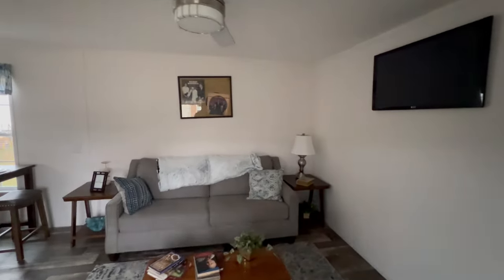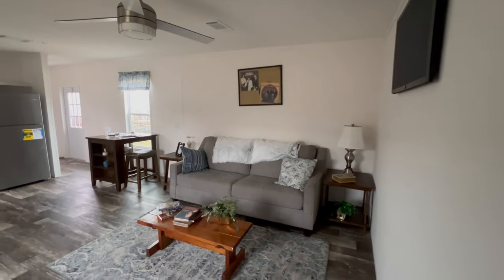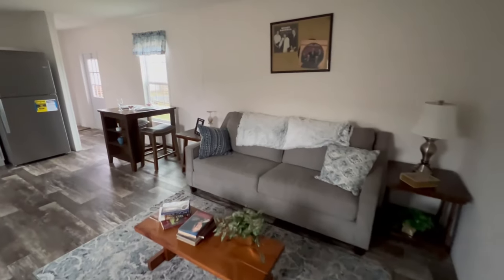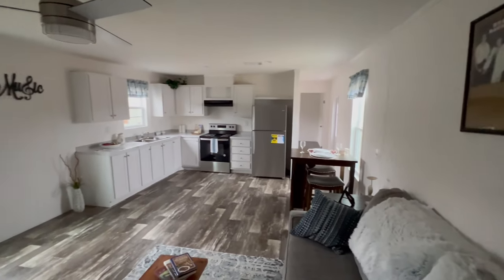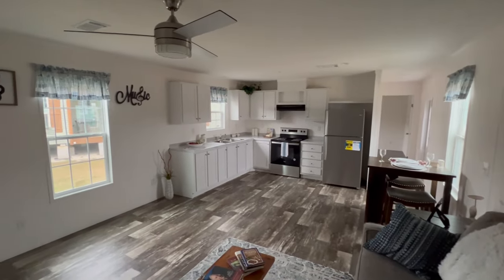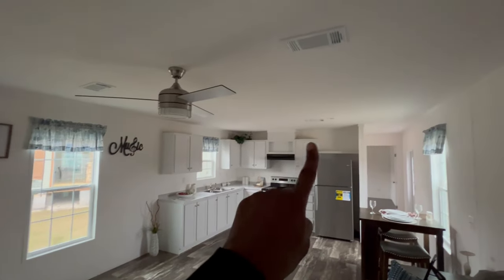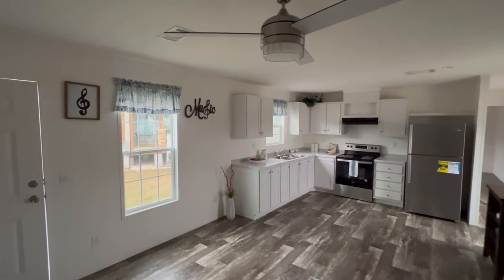So again, this is your living room. Let me get you a view from another angle. And of course, they have the air vents in the ceiling throughout the home, as you would notice.